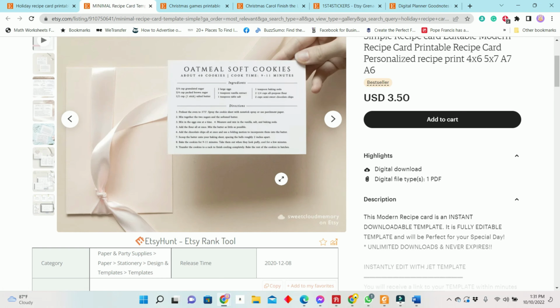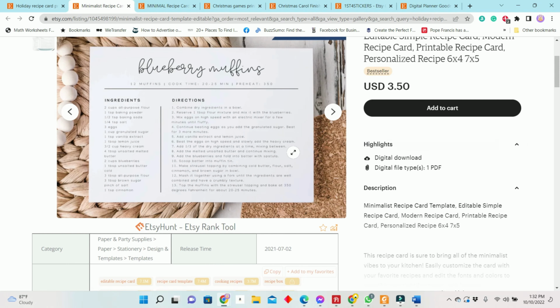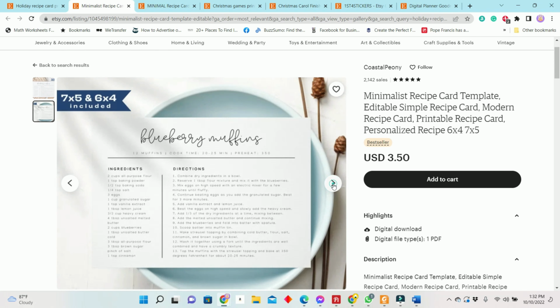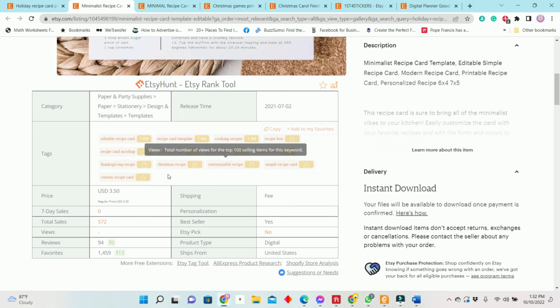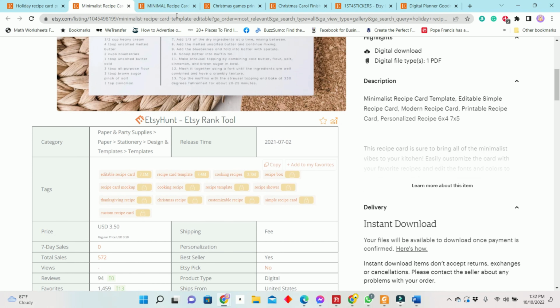Okay, but I think what is so attractive about this is because it's very simple and persons can easily insert their recipes on this template, and it is pretty affordable, as you can see here. I will also like to look at this bestseller. This is another simple, minimalist style, but you can also use the Christmas theme for that as well. And this was sold 572 times, and the listing is only 1 year old.